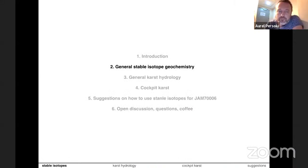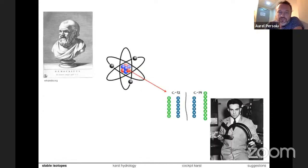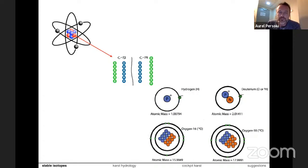Okay, part one will be a general stable isotope geochemistry introduction. I will start from the beginning and then quickly walk you through a bit of discussion on stable isotopes. So first, what are stable isotopes? I put these pictures of Democritus, who was the first to introduce the concept of atom, and then Nier, who built one of the first useful mass spectrometers that were used to study the ratios of stable isotopes. So we are talking about isotopes, that is forms of the same element that have the same number of protons but a different number of neutrons.